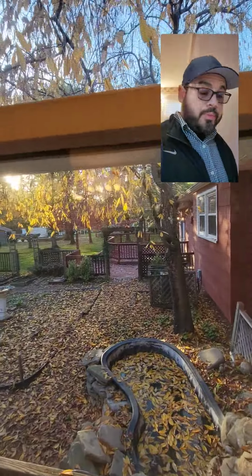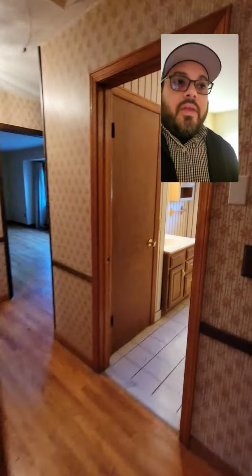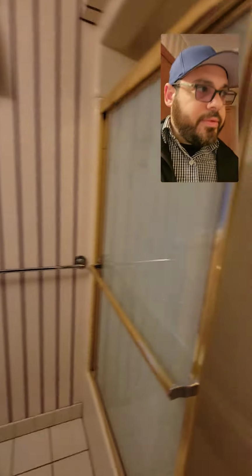Nice backyard in this home. We're in Hillsborough, New Jersey. This is 161 New Amwell Road. This is the master bedroom. In this home, there was an issue in this bathroom.